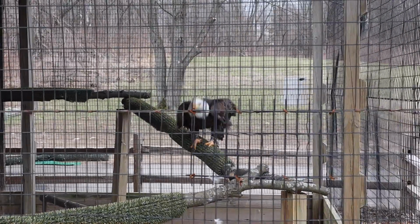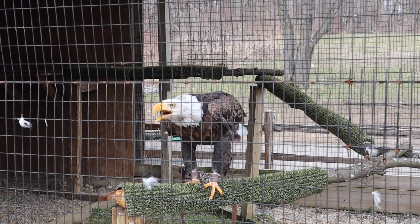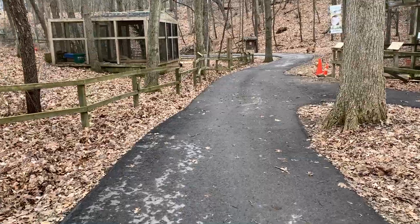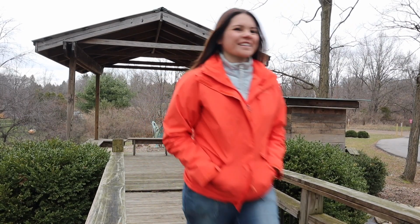This eagle is not camera shy in the slightest. Couldn't wait to come say hi. Oh, hey! I know I touched on this, but I really did appreciate the pathways being paved. It just made the experience that much more enjoyable.